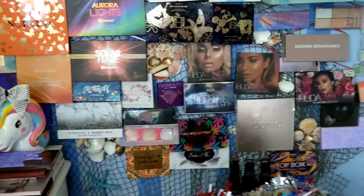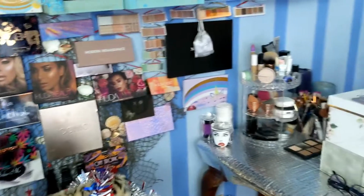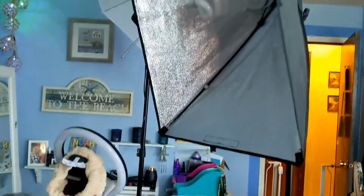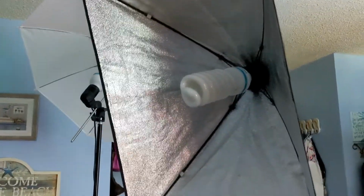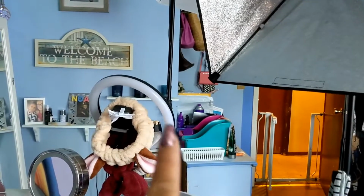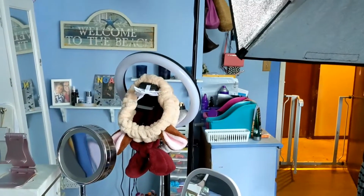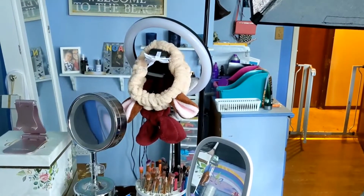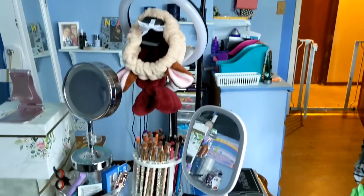Now, let's flip around to behind the scenes where we do the magic. Here is my lighting. I have a wonderful umbrella lamp, a box lamp. It does have a cover if I want softer light on it. I do use the ring light, all the beautiful headbands we use, me and Noah, for skincare, for makeup. What is it, guys? Mass Mondays.